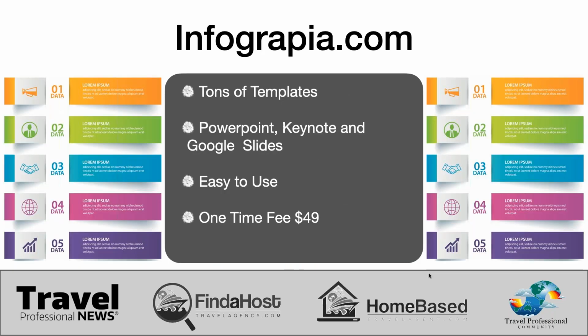This is one of those rare occasions where we're going to tell you and suggest that you buy a lifetime license to software. But as always, we're going to share a good number of websites with you that offer free usage and also upgraded plans that are more robust.